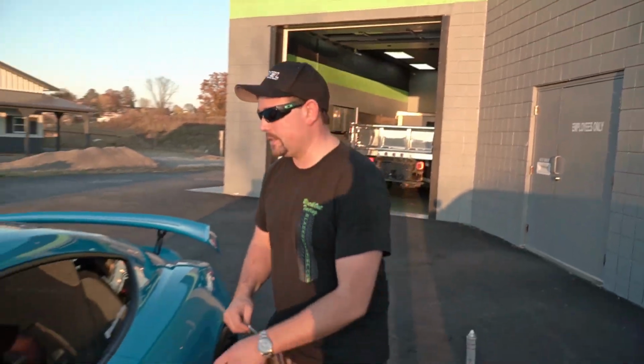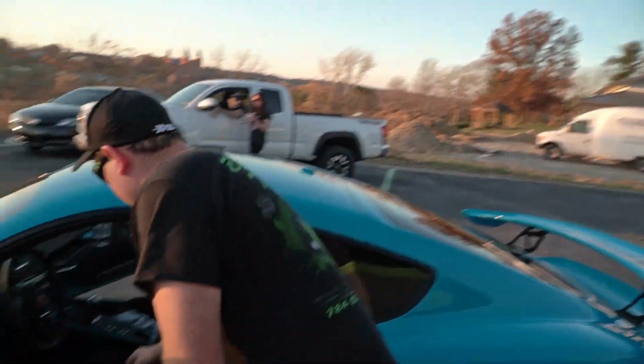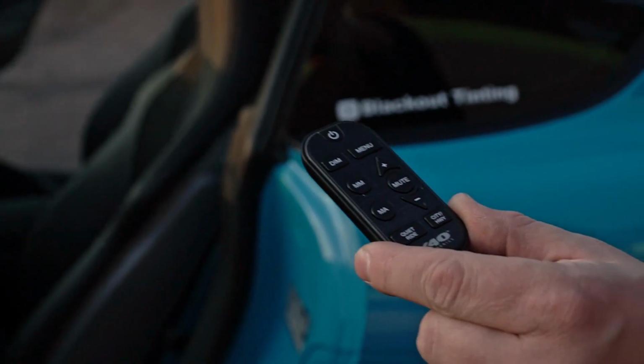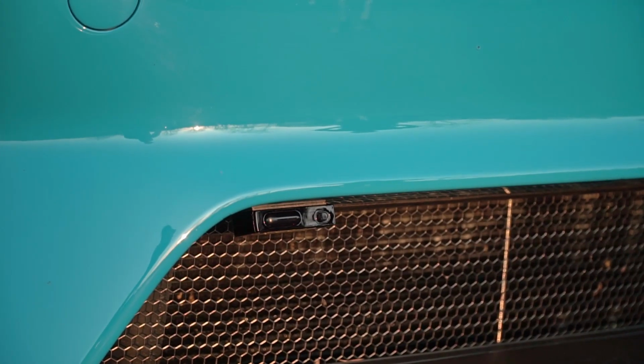And last but not least is the K40 radar detection system. So all you have inside the car is this remote. It's a totally stealth system. We have front and rear radar detection capabilities. We also have laser jamming capabilities front and rear. So we should be as protected as we can be on this trip. Not that we ever drive over the speed limit, but I might have to once or twice to show him what's faster than the C8.